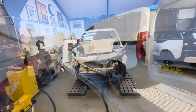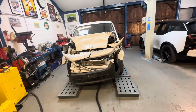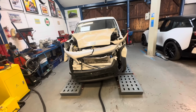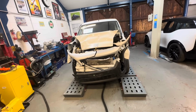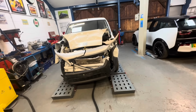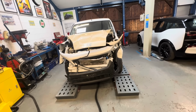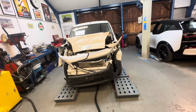Let's get it off, into the workshop and straight over the top of the frame machine. We need to get some bits off of this one because I've just found out it's actually unique to 2022-23 only. So this is a new shape, but a lot of the stuff is going to be the same as the old shape. So we need to get into this one and actually get some part numbers. I'm hoping a lot of it is the same as the old shape. But just off the bat, it looks like the bonnet, front bumper, grille, and bits like that are completely different.